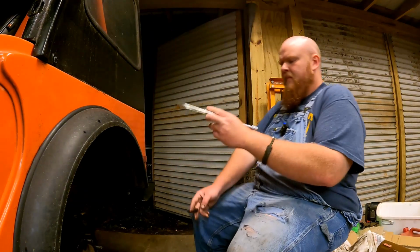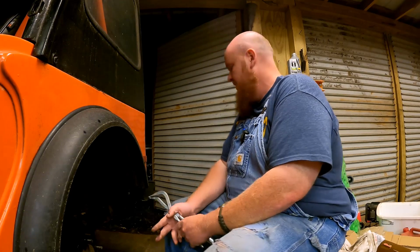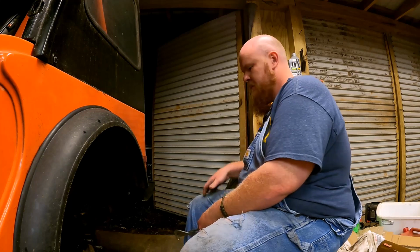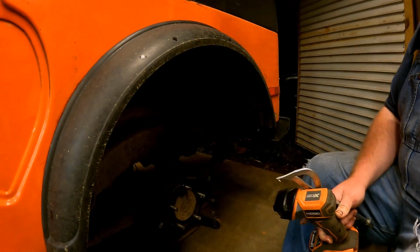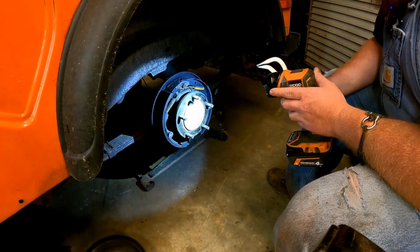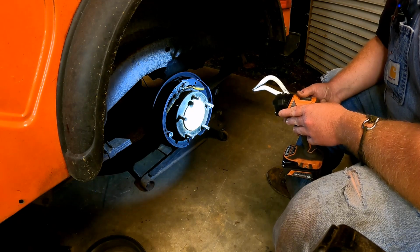Found the tool to take these springs off, which are always fun and try to kill you. So yeah, let's get to it. We gotta take all this crap off, or at least I'm gonna take it off. Some guys will tell you don't got to. I'm telling you, you need to, or at least, as far as I'm concerned, you need to.